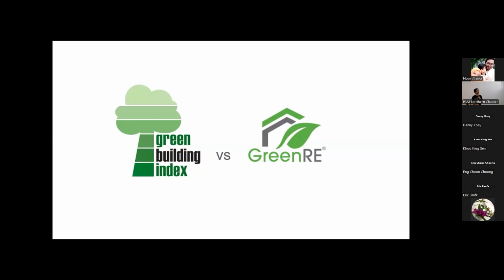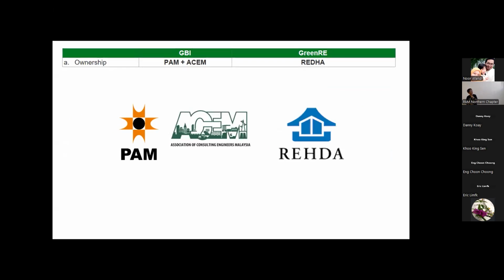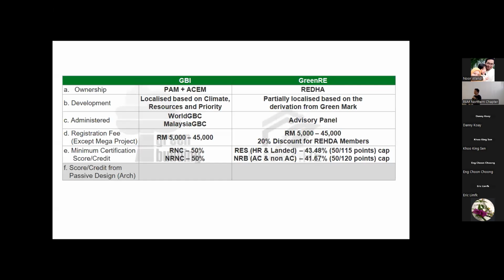Green building, GBI and Green RE. In general, I will touch on A to E. F, I'll put it blank for later. The slides are already with the Penang Northern chapter. They are fully distributed, already in their computers, so don't worry. I will go through A to E, and then of course F, I'll explain. Very technical, F, so take note lah. First, I will go through based on what I hear and what they say, and from there, what I understand and what I interpret. This sentence is very important, as I said, I'm not citing one of them.